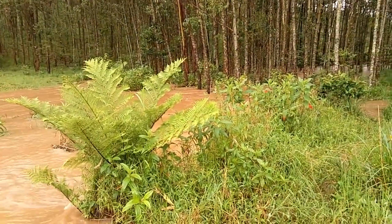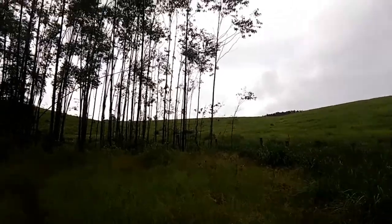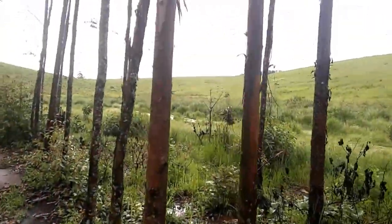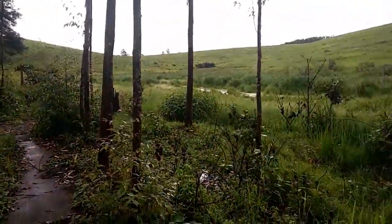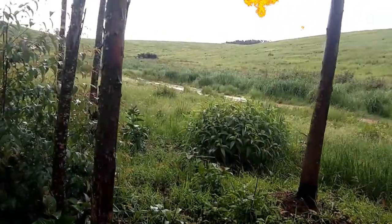You can see this river is all flooded, and these are eucalyptus farms. Then we have bamboo trees that are planted in the valley, and that area is actually an area for fishery. Because of the river, people come around to fish the only variety that is available around. Then there's another area that is secluded for planting of grasses. We have grasses like the Timothy grass. Those ones we plant for animals.